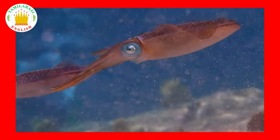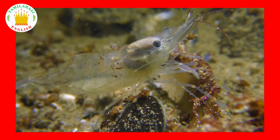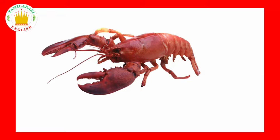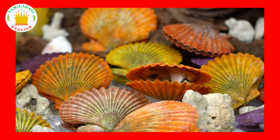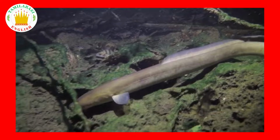Squid. What animal is this? Squid. Prawn. What animal is this? Prawn. Clownfish. What animal is this? Clownfish. Lobster. What animal is this? Lobster. Oyster. What animal is this? Oyster. Eel. What animal is this? Eel.